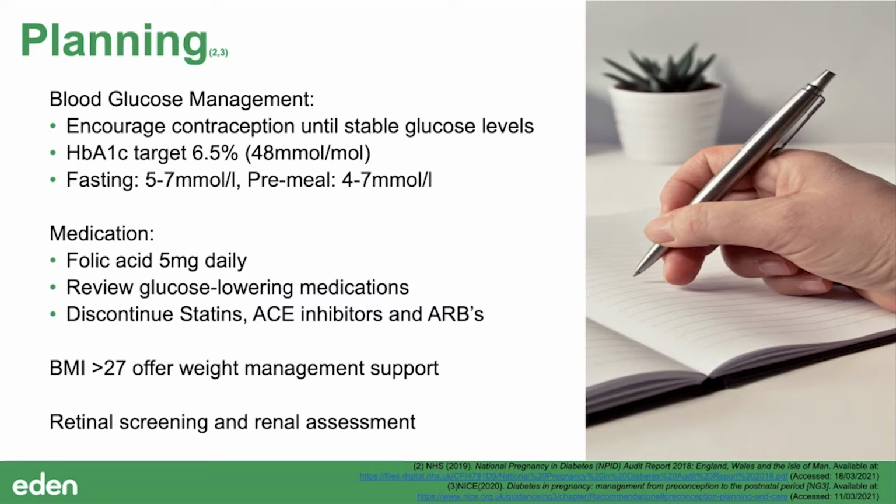Blood glucose management should be discussed during the planning, and if blood glucose levels are unstable, contraception should be encouraged until glucose levels are within a healthy range. In relevance, NICE recommends a HbA1c target of 6.5% or 48 millimoles, if no greater risk of causing hypoglycemia, fasting glucose levels between 5 and 7, and pre-meal glucose levels between 4 and 7.